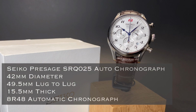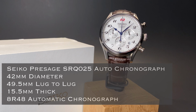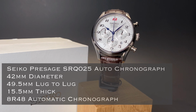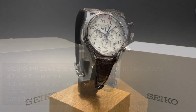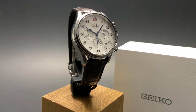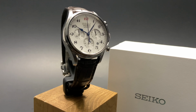The Seiko Presage SRQ025 has a 42mm diameter, a 49.5mm lug-to-lug, and is 15.5mm thick. It's powered by an 8R48 automatic chronograph movement made by Seiko. This watch is interesting for many reasons, not only because it's such a beautiful design, but for me, I thought it would be fun to share an affordable automatic chronograph, as this watch comes in at just $1,900.